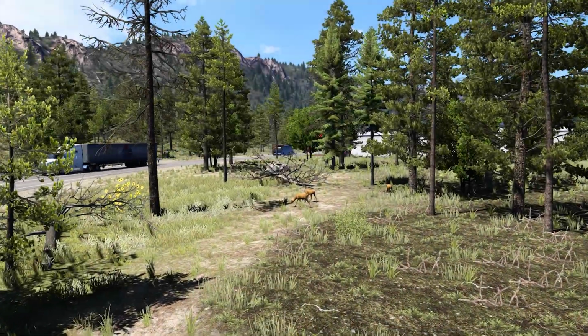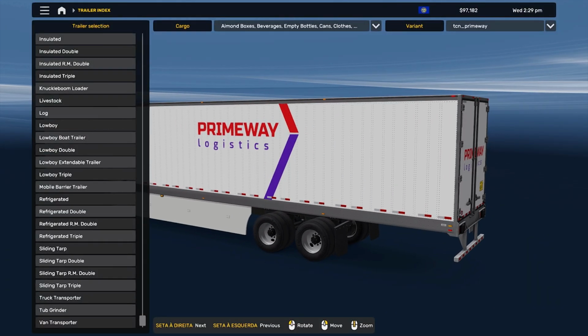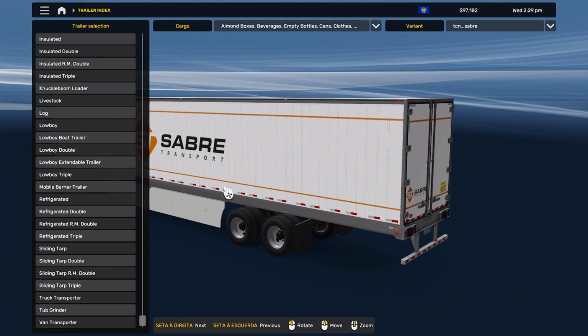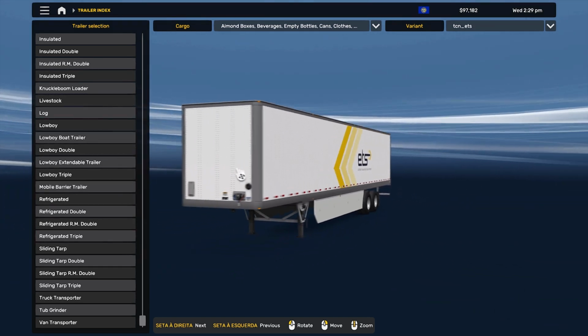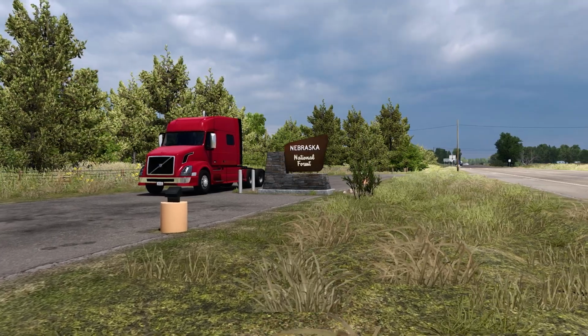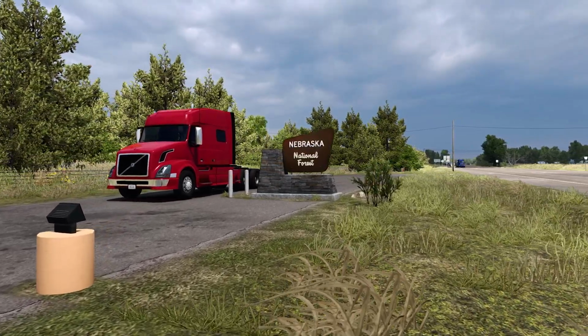Finally, 1.53 introduced new companies like Primeway Logistics, Sabre Transport, Shoptown and Enterpriser, just to name a few. These companies now have trailers you can haul across the game map, adding even more variety to your deliveries.